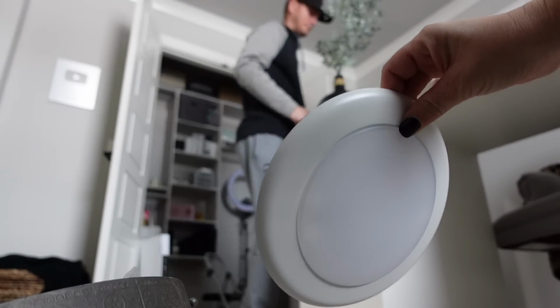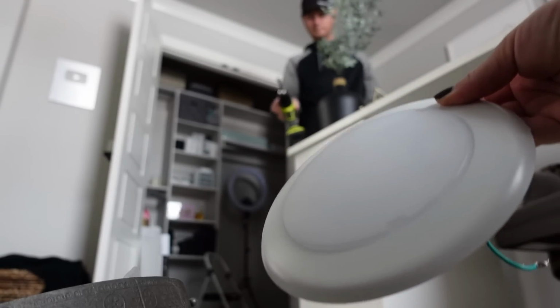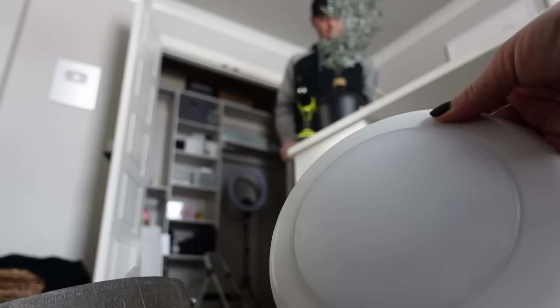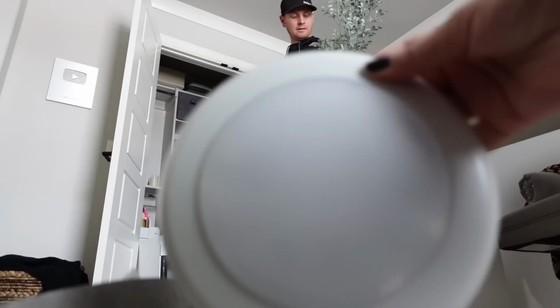Now, these are the ones we switched throughout the rest of the house. We took all of these out and got new ones that are more daylight. But we ran out. And to buy more, you have to buy what? At least a 10-pack. And we only need one. So it just wasn't worth the money.